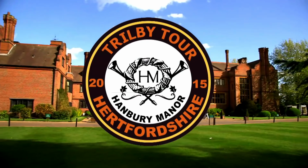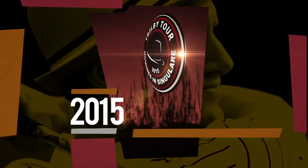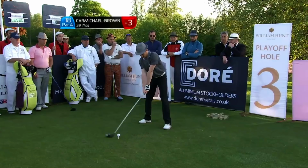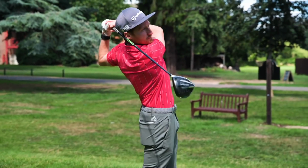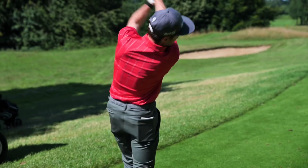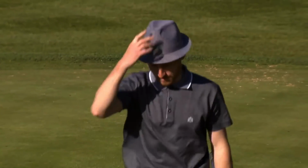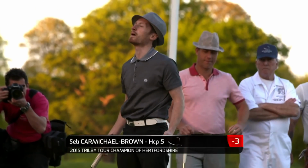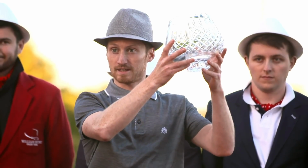Another scene of the crime, Hanbury Manor, where I won my regional final in the Trilby Tour. Possibly the greatest back nine I've ever played in my life. But we're going to be recreating those 3 playoff holes from the Trilby Tour, all live on Sky Sports.